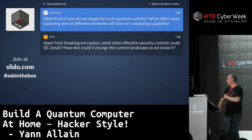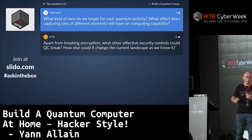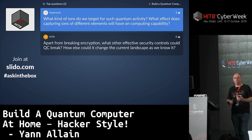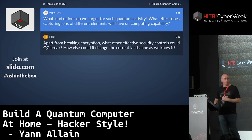So for the first question, what kind of ion? I use calcium ion. It's my choice, because there is a specific energy level that is very useful for my goal. But you can use, in fact, any two-state energy level system. So you can use a strontium ion, you can use ytterbium, and a bunch of other atoms. There are benefits and disadvantages to each type of ion, but you just need an ion with a two-level system. So from my point of view, for the moment I use calcium.